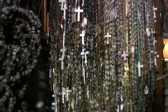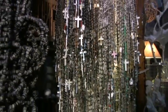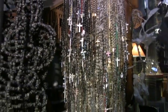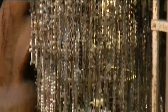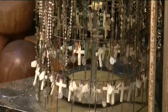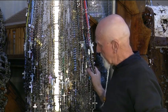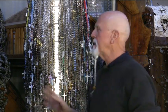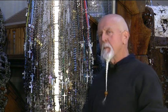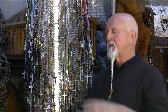One of the things that I collected for about 20 years are rosaries. And rosaries are used in the Catholic Church as a prayer, a way to enter into a prayerful attitude. This has about 3,200 rosaries. And it took me almost 20 years to collect all of these, one or two at a time. You'd go to a flea market on the weekend and you'd see them laying on a table and you'd pick them up, had no idea what I was going to do with it. Brought them home, started putting them in file boxes.